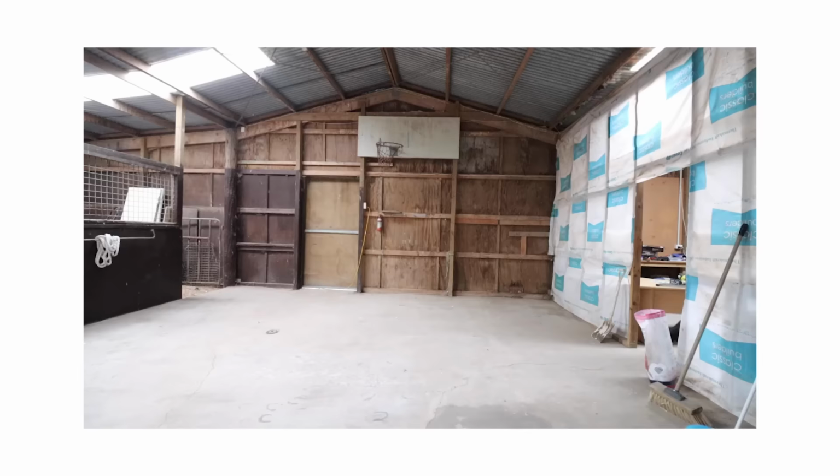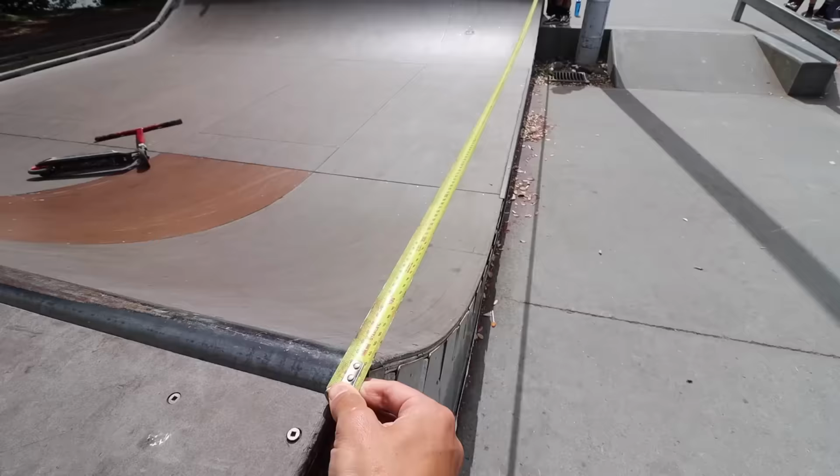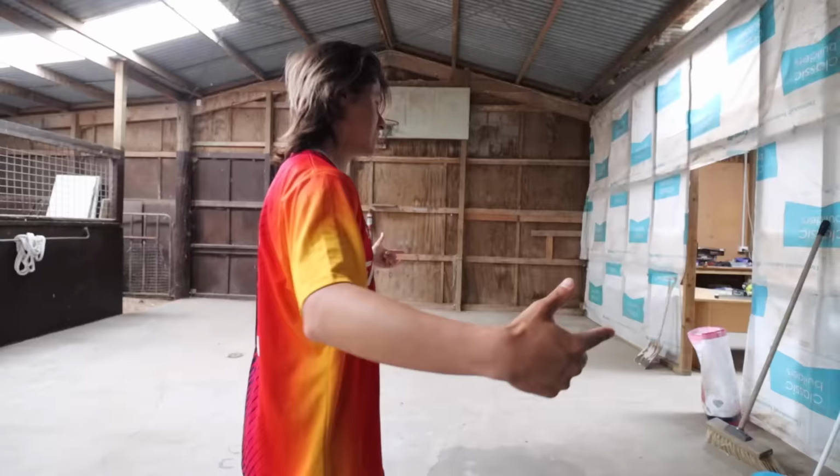Oh, there's a skink. Now we had the location sorted, we needed to go to the skate park to measure the local mini ramp. We just want to get an idea of how big it actually is. I feel like the mini ramp's gonna look a lot bigger inside the barn than it does outside at the skate park. You got the measuring tape? Yes, sir. Now we're gonna see how it's gonna look in here.